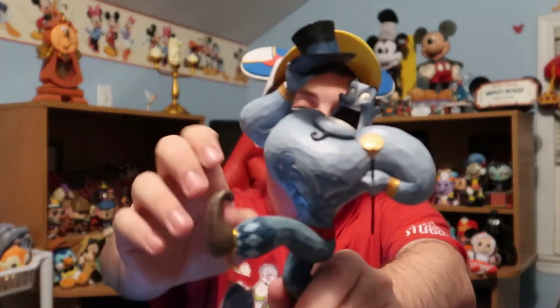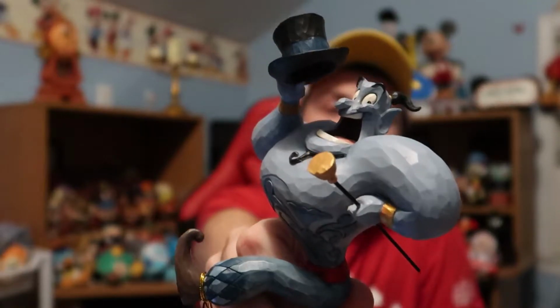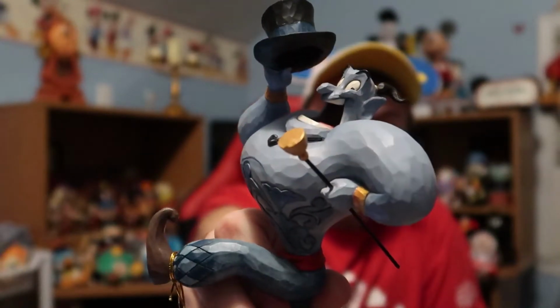We have the Genie, one of my favorite Disney characters, so they got it spot on again as usual. And he's singing Friend Like Me. Nice. Well, as always, Bibbidi Boxes has it spot on, and I loved it. Loved my box. So I think that's all the items in there. We'll just double check on our handy dandy packing slip.